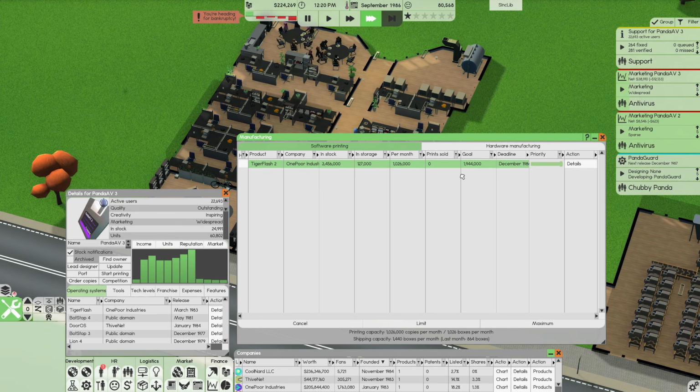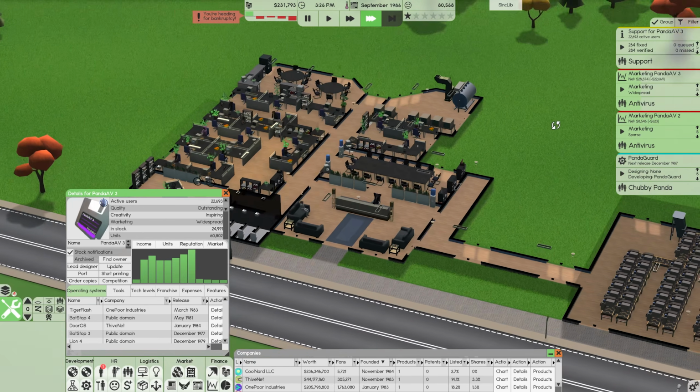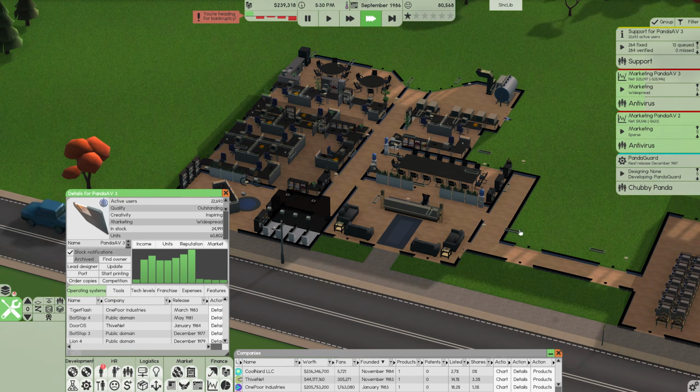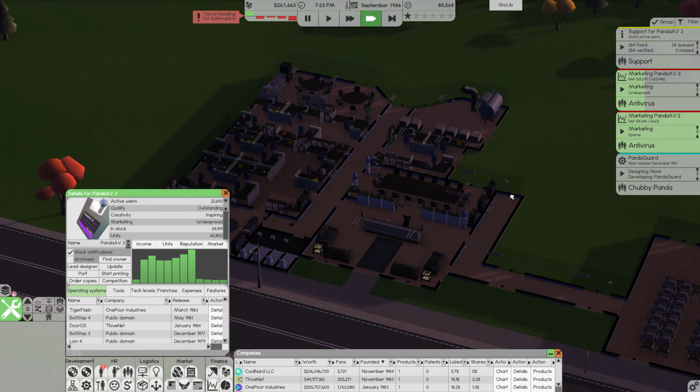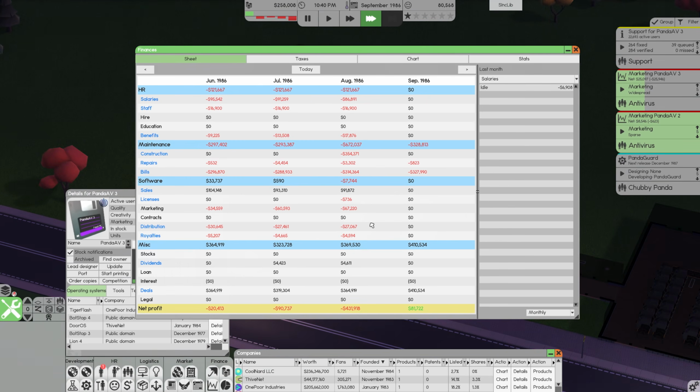In storage, in stock, our goal is 2 million more copies. We've printed 3.4. We should be fine. Luckily, we haven't had any complaints on our new reception area, which is nice. We just really could use a little bit more cash. We're getting anything from dividends? Not very much, about 4,000 a month.